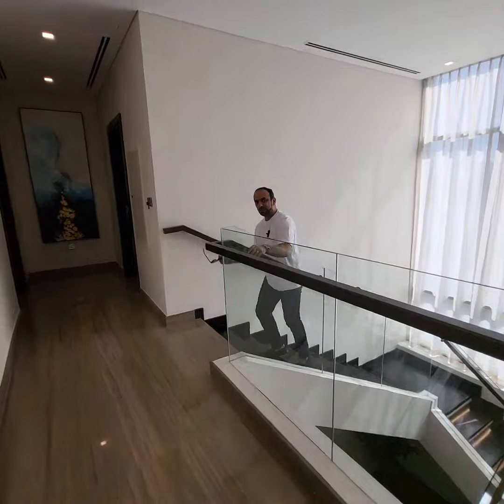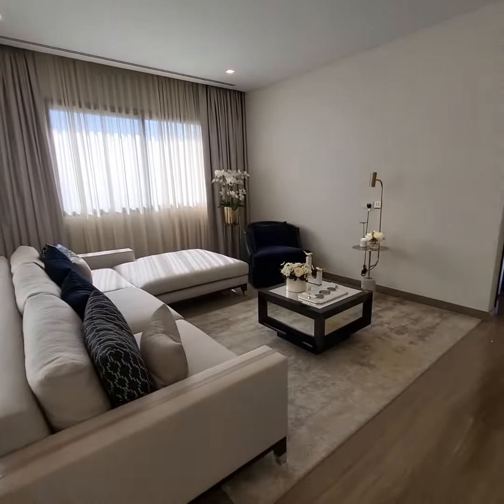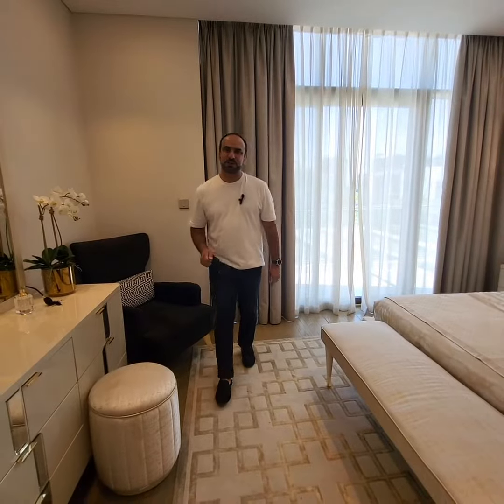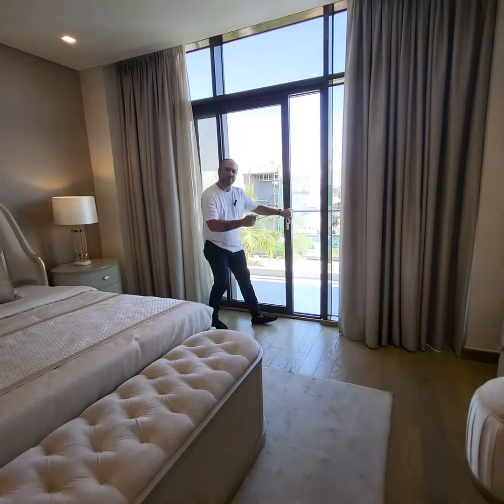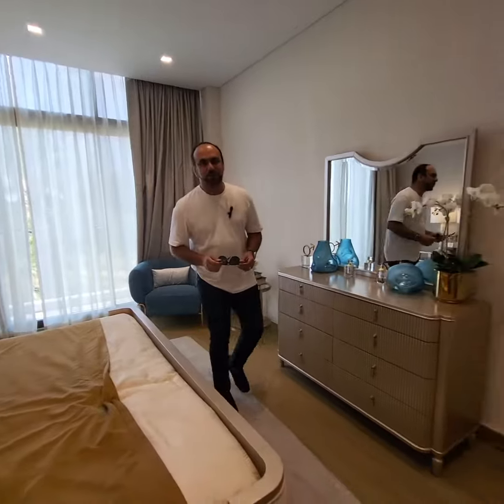On the first floor, along with the four bedrooms, we have this luxury family lounge. All bedrooms have ensuite washrooms, private balconies, and built-in wardrobes.